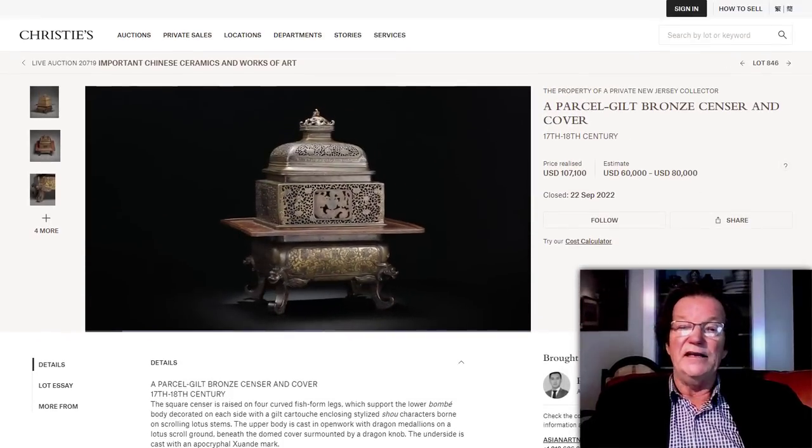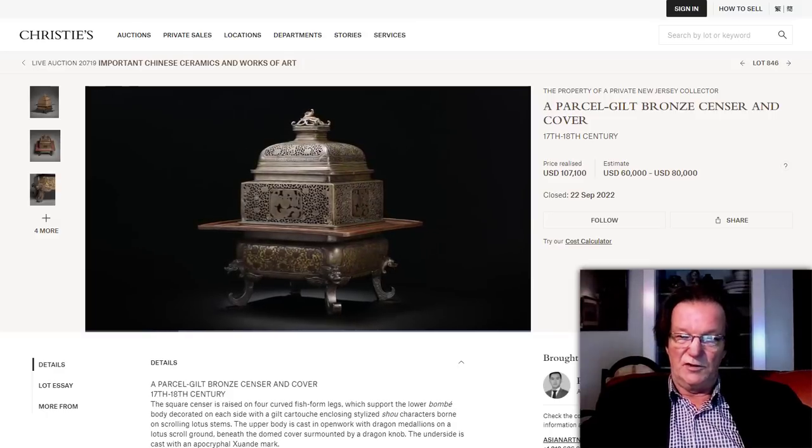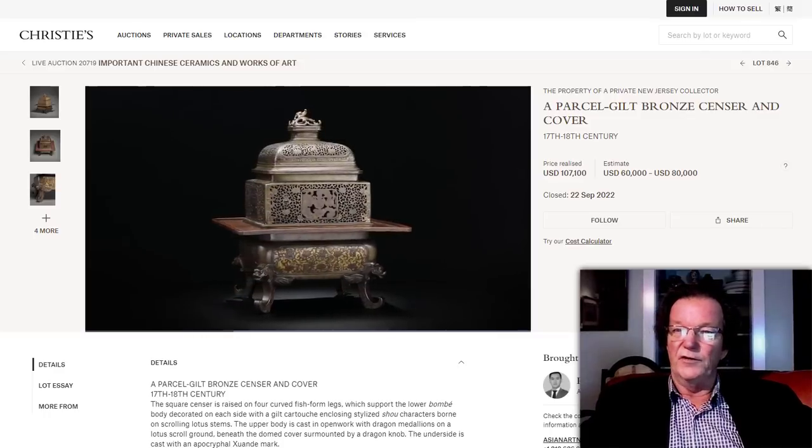16 inches in height also. It was pretty big. It wasn't 7 or 8 inches in size. So it was a very large, formal incense burner for an altar.